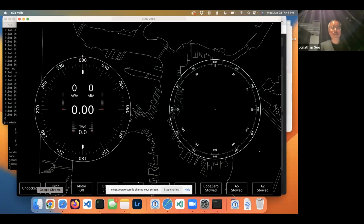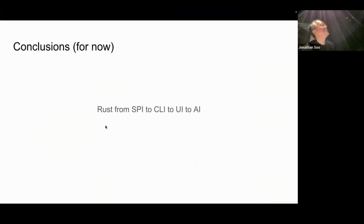Okay, let me just get to the conclusions. So let's see, did that come up? So first, it's just awesome having a language that can just cover this dynamic range. So I say from SPI to CLI to UI to AI. It's just amazingly valuable to be able to just jump between different components, especially if you're working on a UI component and you realize that you really wish something at the lowest level was sending some data in a different way. You can just open 2 files and fix it, or even have a single library that maybe you add a new field to and be able to just fix the problem. You don't have to do that context switching, just go between Python and C and whatever.